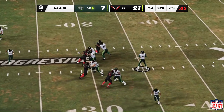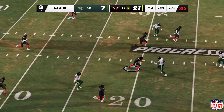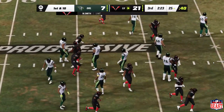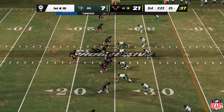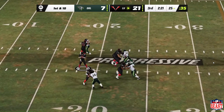On 1st down, it's Lynch. Oh, he tries to force it in, and it's intercepted. And the Giants are going to take over once again at their own 25-yard line. Jones and the Giants now with a 1st and 10 at their 25-yard line.